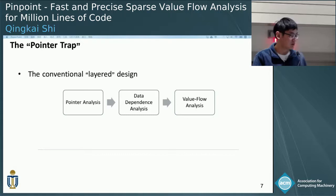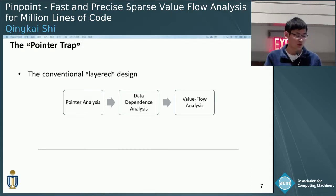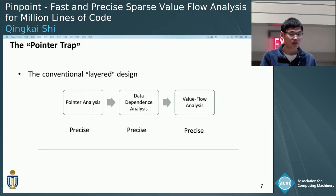To explain the pointer trap, let's review the conventional design of the sparse value flow analysis. We call it a layered design because it can be split into three independent layers. First, it does the pointer analysis independently, and then builds the data dependence according to the points-to results, and finally tracks the value flow on the data dependence graph. Obviously, the quality of the value flow analysis depends on the quality of the data dependence, and further depends on the quality of the pointer analysis. So if we want to have a precise value flow analysis, we must build precise data dependence, so we must have a precise pointer analysis.